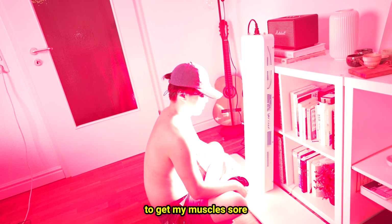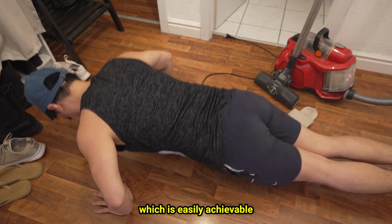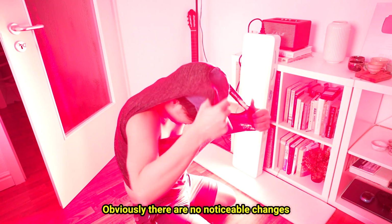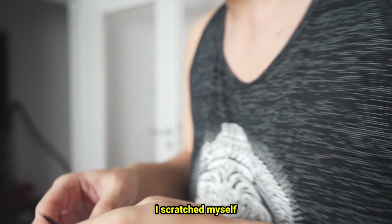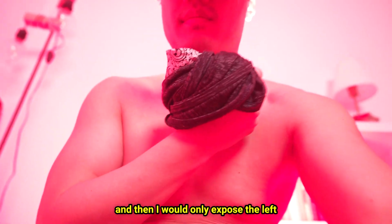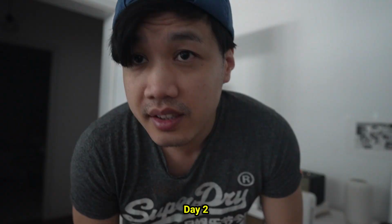I worked out a bit to get my muscles sore, which is easily achievable with like 3 push-ups or half a pull-up. Obviously, there are no noticeable changes visually yet, except my beautiful body. For science, I scratched myself on my hand, left and right, and then I would only expose the left side to the red light. Day 2.